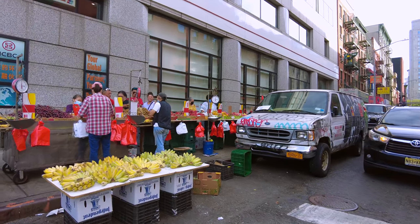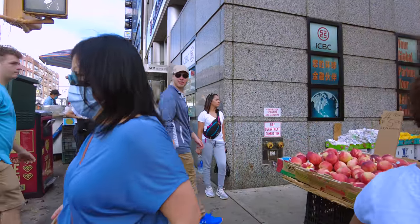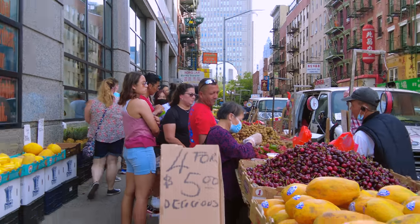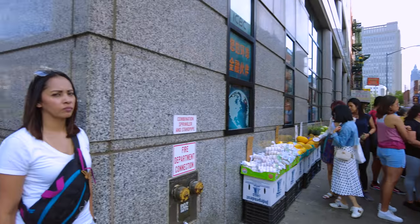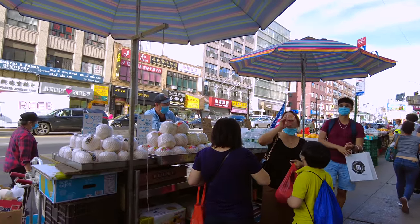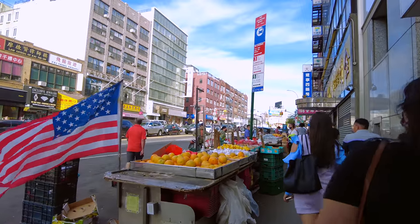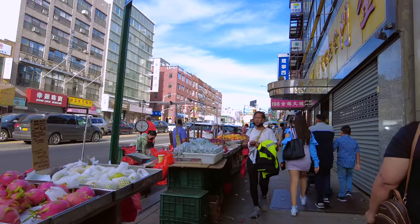Look at this van filled with graffiti. People are doing their shopping, some fruit shopping. Look at this view from here. Fresh cherry. That's why I love Chinatown. You can find whatever you want to find. Some fresh coconut right here. And they all are very reasonable price. I also love dragon fruits. They're nice.